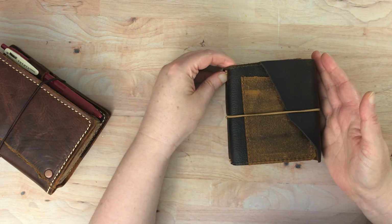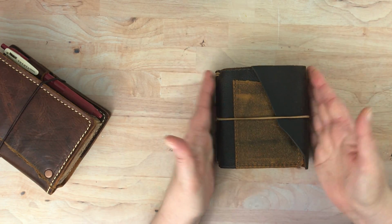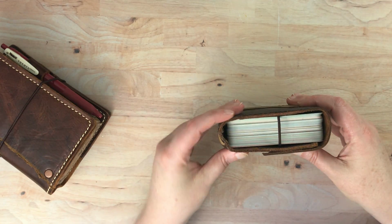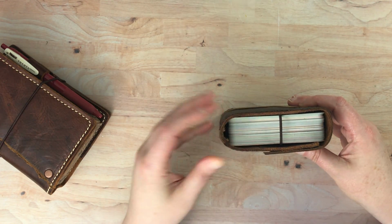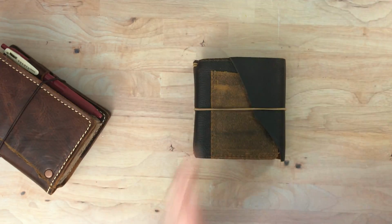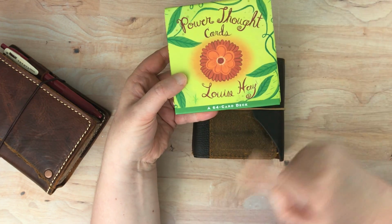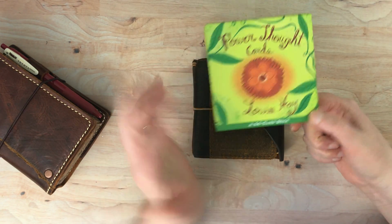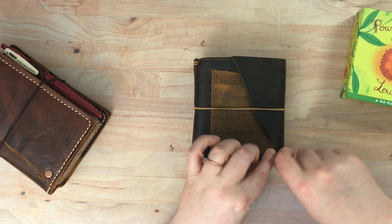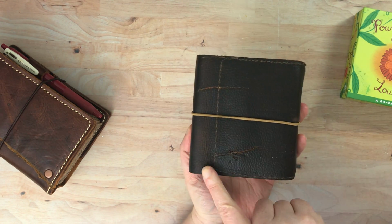So this is a speckled fawns. This is a micro trifold, which when I got it, I thought it was really adorable, but I was like, what am I going to use this for? And then I realized that the cards from this pack, and I'll show you when I open it, fit perfectly in here, although I did end up having to stretch the trifold a little bit bigger than it normally would be.